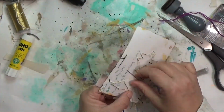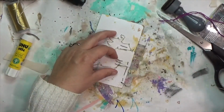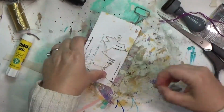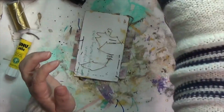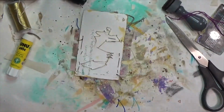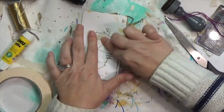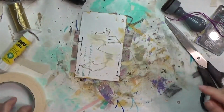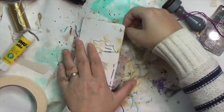So I am finally going to tie this off as best I can, and then I'm going to use a little bit of masking tape to just go over where some of my knots are. I may have to put something better down. I'm sitting here looking at this card and I'm like, this masking tape is coming off, so I may have to glue it down with something else. And with that, I think that is all of my cards, y'all. I don't know that I add anything else.